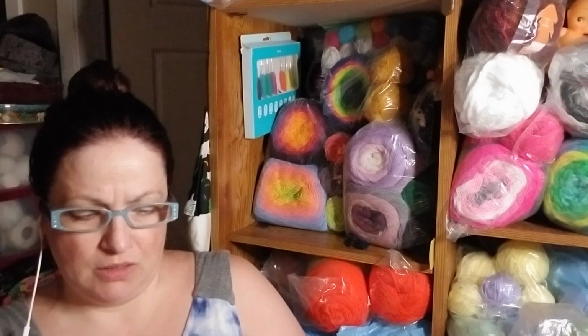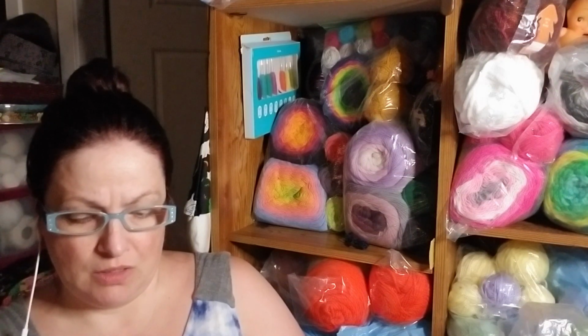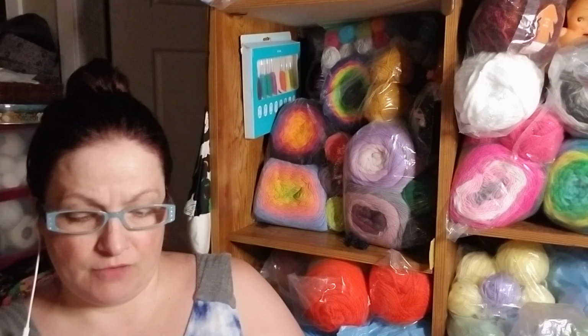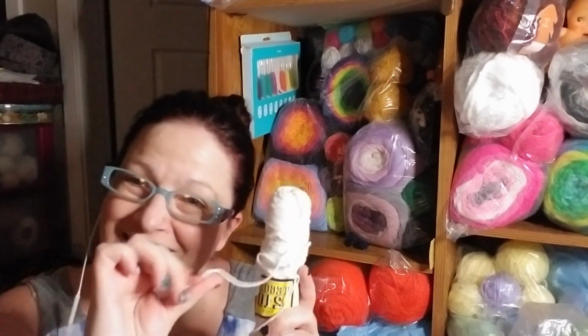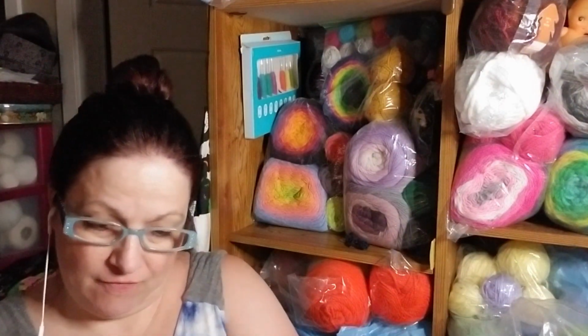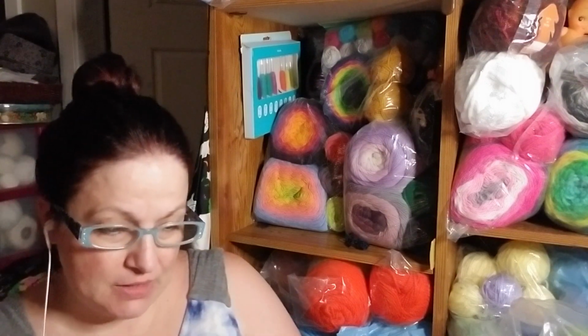Fabrique. French, 90 meters. 50 grams. 100% brown wool. I don't know what that means. That looks like it might be German. So it's not French there. Okay, so I really don't know. Let's feel this. This feels like cotton. And it's probably about as thick as these. So that would make it a 4. Yeah, these are 4s. Okay, anyways.